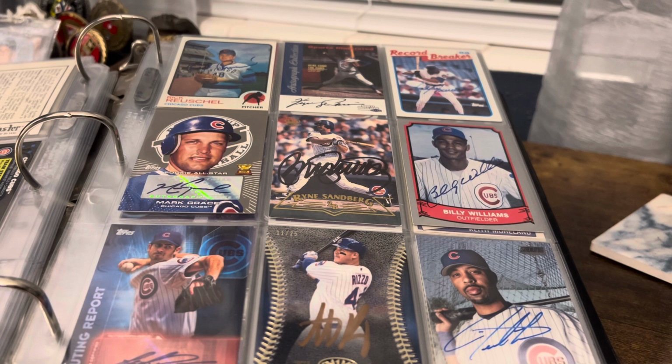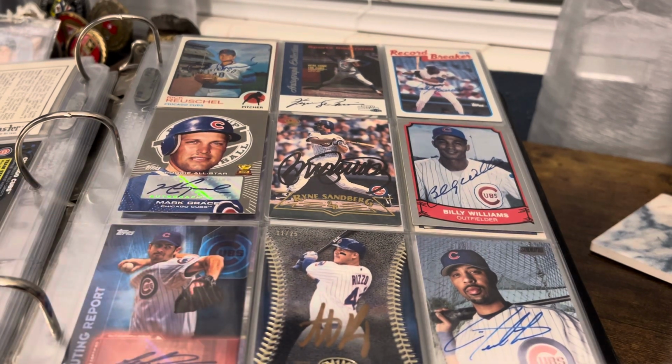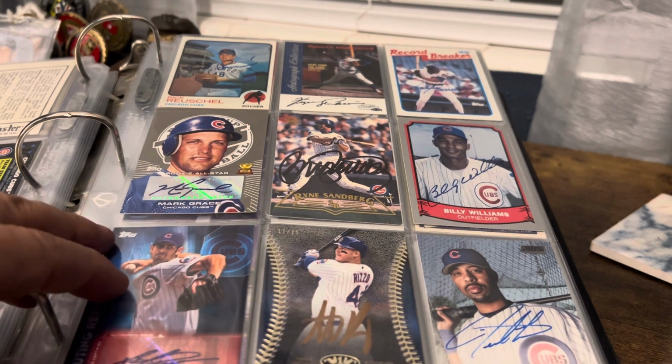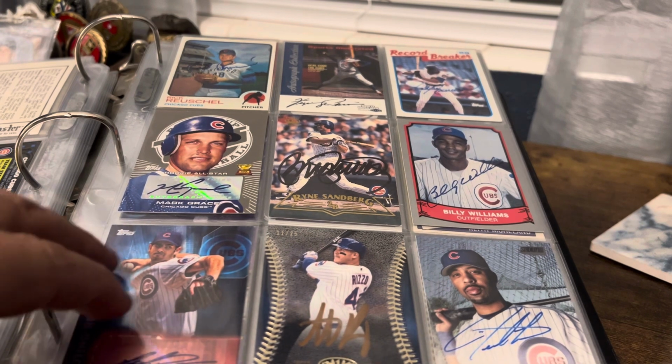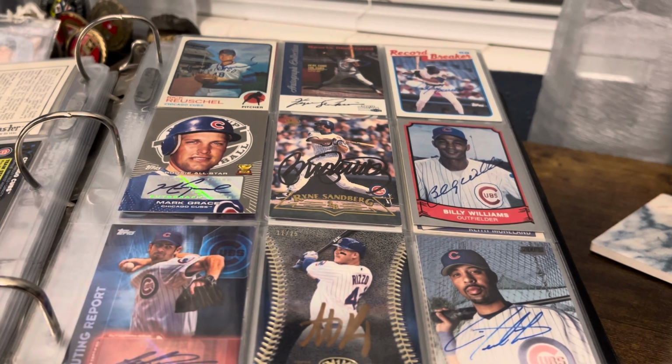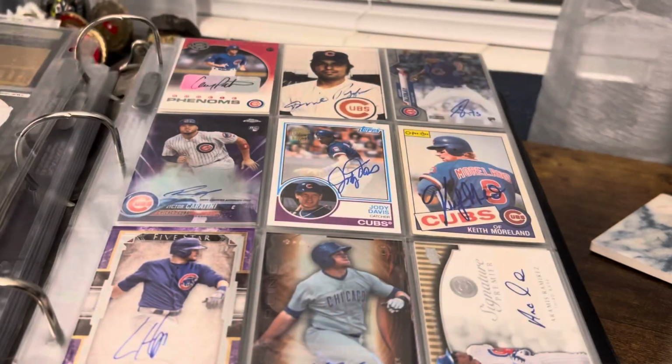And then I have the autos in this one. And this is part of my top 100 Cubs, my favorite Cubs of all time. I don't have them all. I don't have a list. Well, I have a list, but it's just a handwritten list of guys I wrote down. I check them off as I go. You can kind of see, I'm not going to go through them all. You kind of recognize who they are.